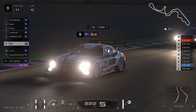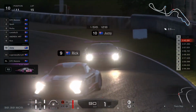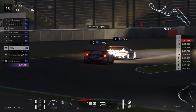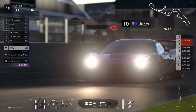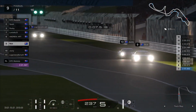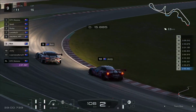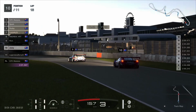Okay, Rick now under pressure from Juzzy. Lighting up those disc brakes, watching them absolutely glow gold as we come down to the final. Oh, hang on. The move might be on here. Juzzy's got it right underneath the wing of Rick in that move. Merc, of course, a lot of power on the straight, so he's managed to keep himself safe for now. But how much longer can he hold off Juzzy? Juzzy looks to be really putting on the pressure. Hasn't been able to make the move stick yet.